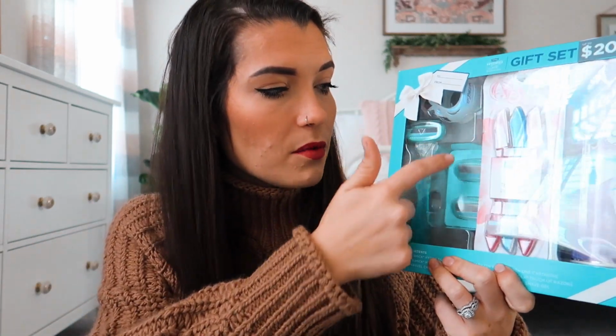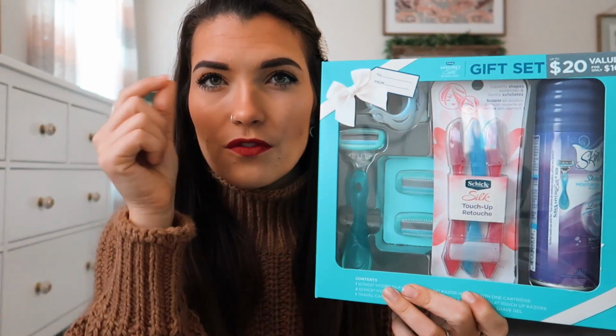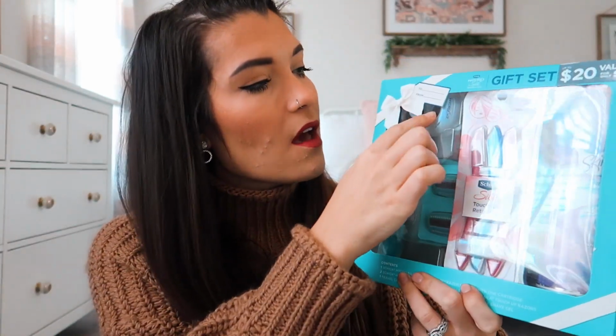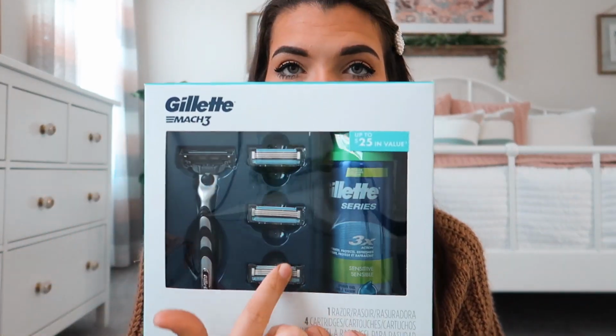This has a razor with a head on it, plus two replacement heads, plus those little mini razors for your eyebrows or your upper lip, plus a little cover and shaving cream. This one has the razor plus four heads and makeup remover and a little protective plastic thing. And this one has the razor, four replacement heads, and the shaving cream. These say like $25 or $30 value, and I spent like $6 on them.